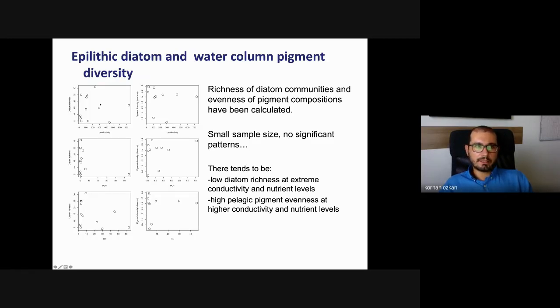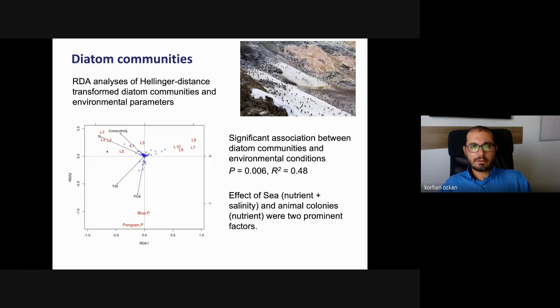The opposite pattern is at least suggested by the diatom richness, because with the high end of the conductivity, phosphate, and nitrogen concentrations, you see a sharp decline in the diatom richness. And this might indicate that these diatom communities are benthic, so they have better reach to the nutrient pool in the sediment, considering the nutrient pool in Antarctica. So any extreme increase in the nutrients might reflect a competitive pressure on these communities, but these are just some speculations because we don't have significant results.